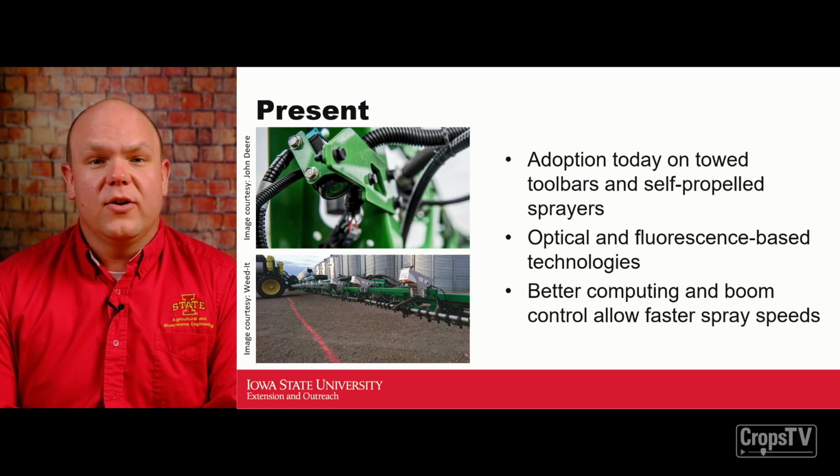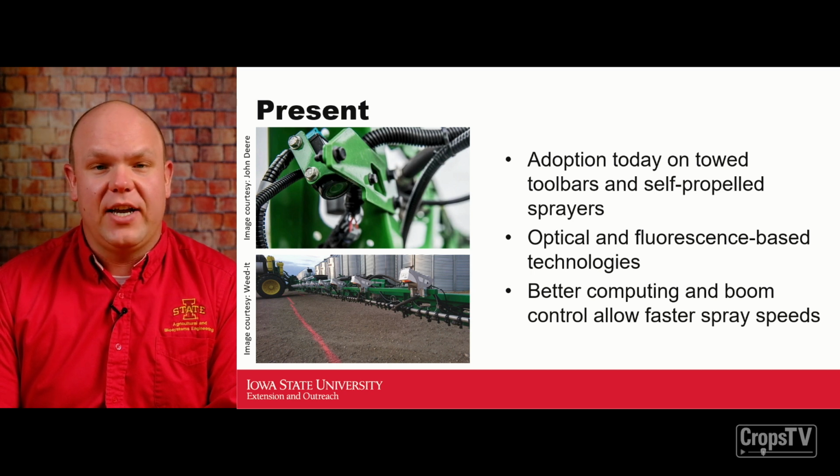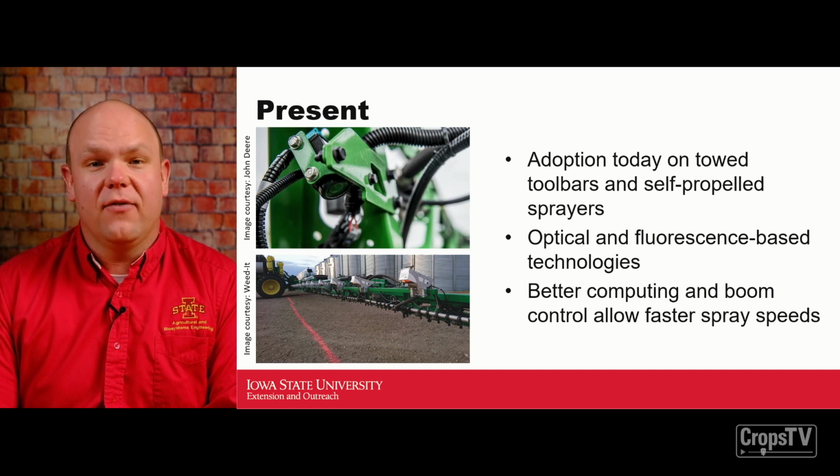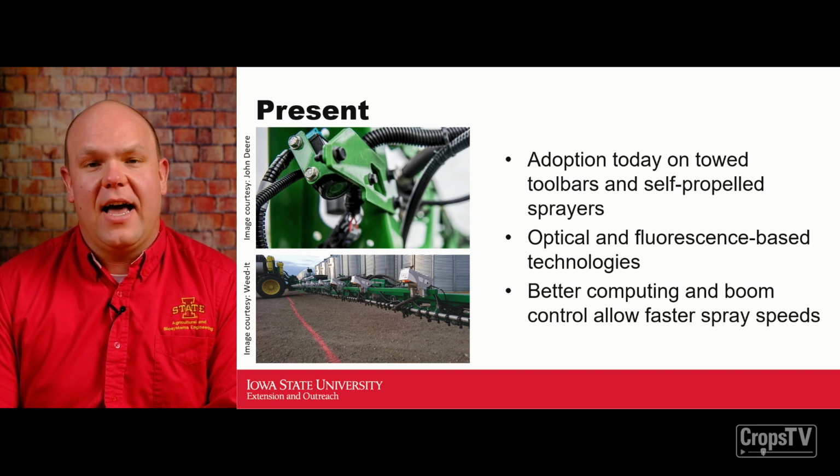We've seen width grow as well in this space. This is very capable today to put on 120-foot machines. We have better computing power. We have better boom control systems out there today to allow us to better position that boom to ensure that we're giving the sensor the best possible chance to identify the weed. And then finally, better computing power to help us process those images faster and actively spray the weeds precisely and accurately.